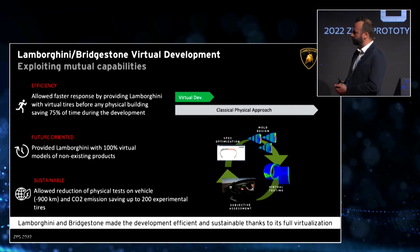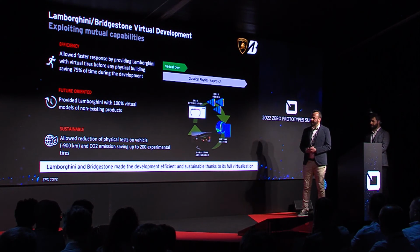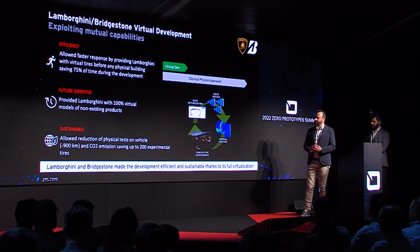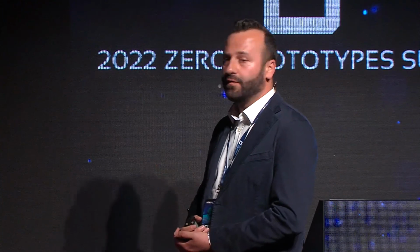We saved up to 900 kilometers, reducing CO2 emissions, also thanks to the saving of more or less 200 experimental tires that were not built at all thanks to the virtualization. From this point of view, the driving simulator has been an important and essential brick during the full virtualization of the process. Thank you. Thank you very much.